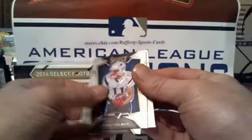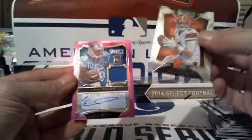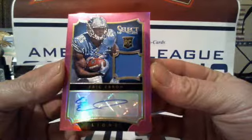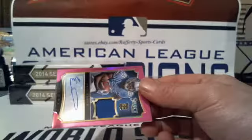Is a pink. Going to the Lions, Erica Braun, pink auto relic. Number 5 of 35, pink Erica Braun for the Lions.